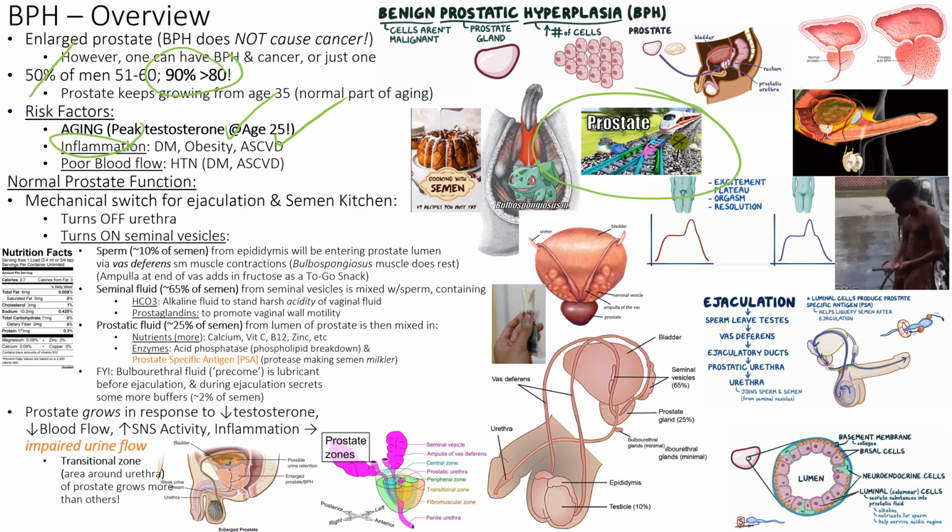It would suck if you have the sperm train coming up from the testes, and all of a sudden the track is on the wrong area. That's not going to be great, right? So the prostate is responsible for making sure that is good.